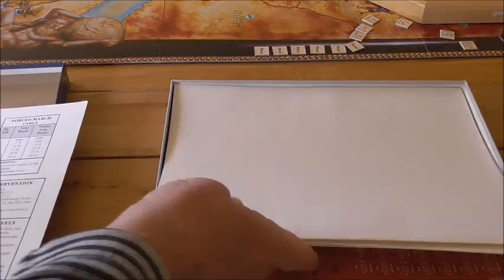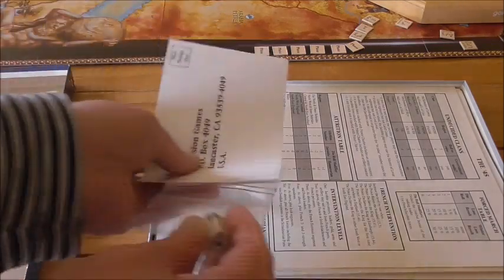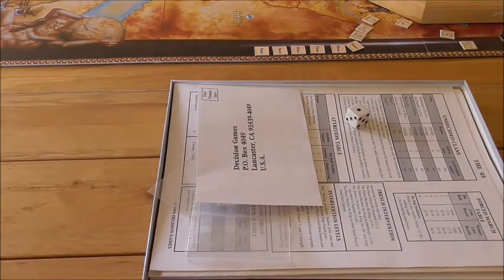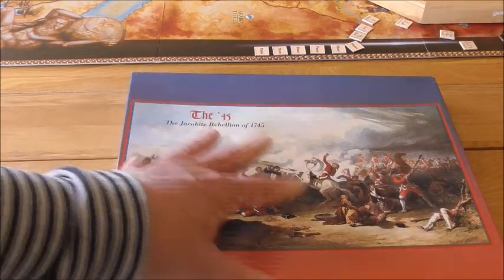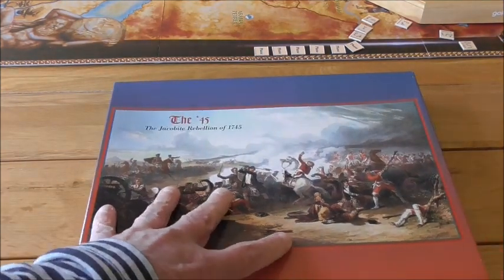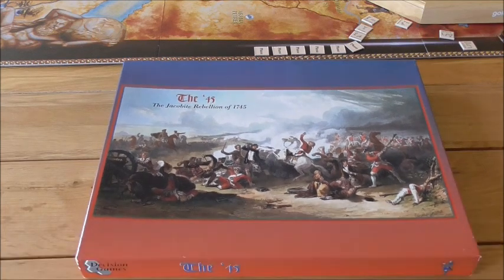I'm not sure what the rules were. I'll have to have a read myself and see, but Callendale's, he's usually a pretty good judge, and if he gives up on a game because he says it's just not worth the effort, then it probably isn't. But there you go. So that's the 45, the Jacobite rebellion. I mean, it's a great subject anyway, something that fascinates me, so it's worth giving it a go. And well, for £1, what have I lost?